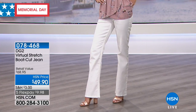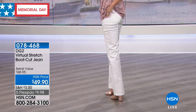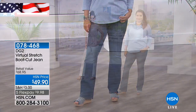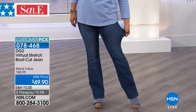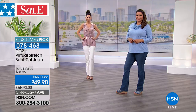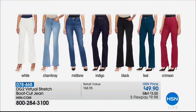$49.90, five flex pay, yes. And I should comment, I don't think any of these jeans have ever seen a life at five FlexPay. I don't think so either. None, right. And 6% on the HSN card, so that's a huge burst for us for this holiday weekend. We will go through the color choices, but we do have them in 2 through 24. And then you have, of course, all three of your inseams: 29.5 for your petite, 31.5 for your average, and 33.5 for your tall.